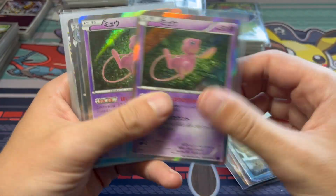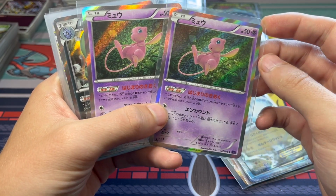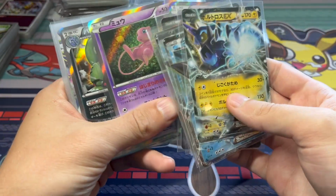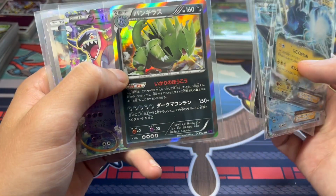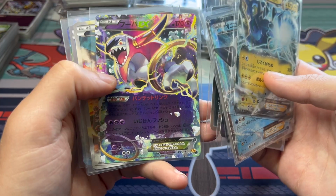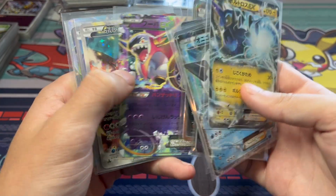Here's some beautiful Mew Holos. I think maybe these were a little more expensive. But yeah, this amazing Meteorita Mew artwork. So good, from Awakening Psychic King. Tyranitar from XY. Same set there. CP4, this is Premium Champion Pack again. Hoopa EX, even the EXs had this reverse foil treatment, which is really cool.